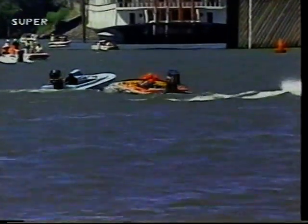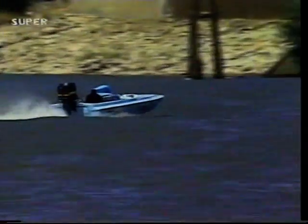For Chip Watkins, though, it's the moment that any of these drivers think about when they put their boats in the water for the first time at any event. And that's heading back to that dock, knowing you're the winner, getting ready to pick up that checkered flag for that victory lap. The hardest thing they have to do on that victory lap is wipe the smile off their face because they're very, very happy. You can see him picking up that checkered flag. He's going to be a happy young man from Massapequa.